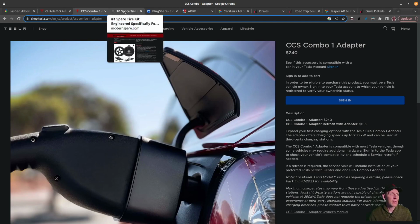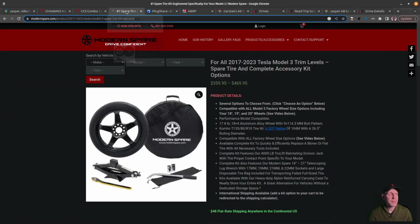And beyond charging adapters, you probably want some kind of a spare tire. You're going to do those long distance drives. I've talked about this before in other videos about how to prepare for long drives, but anyway, just mentioning it. Here's one from Modern Spare. They do have a kit that you can carry with your Tesla. I have one of these.